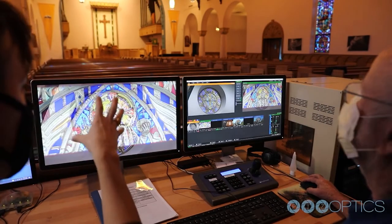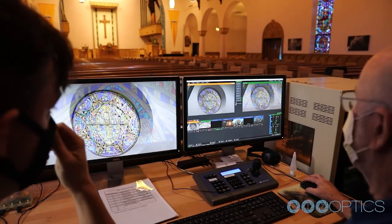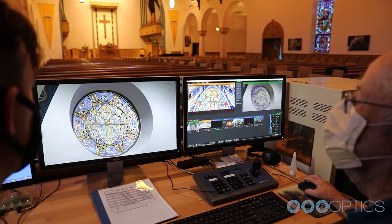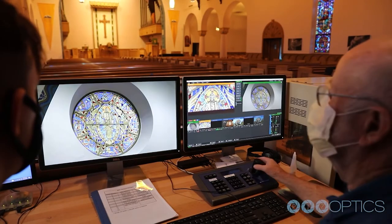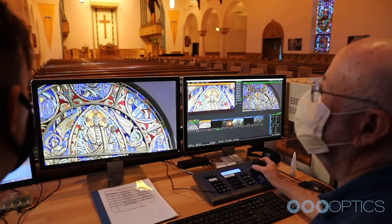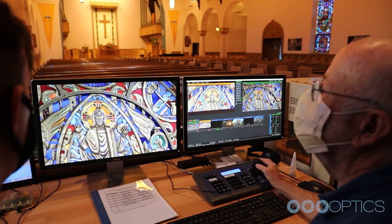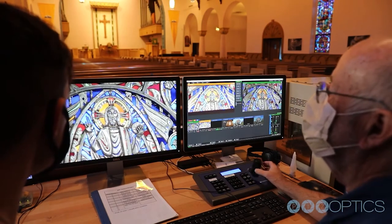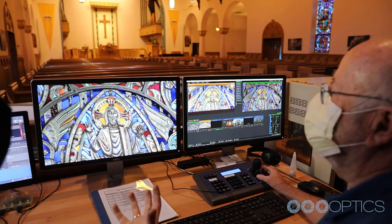Now, this is a long fade. Obviously, we can change it, but it looks beautiful the way that you have it set up. So can we zoom in any further on this one? Oh yeah, so you can definitely see it pretty well there. Oh, there is stained glass in there. Look at that.